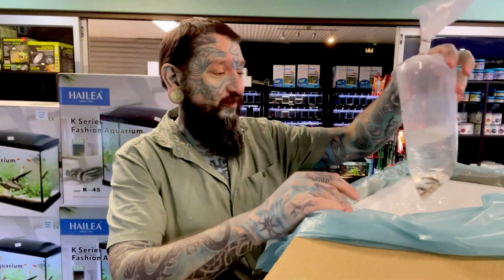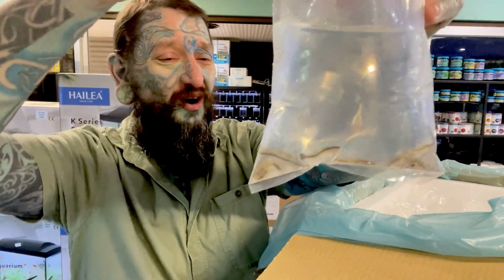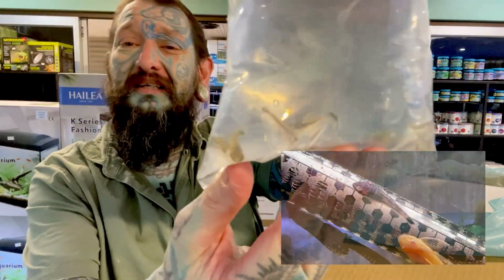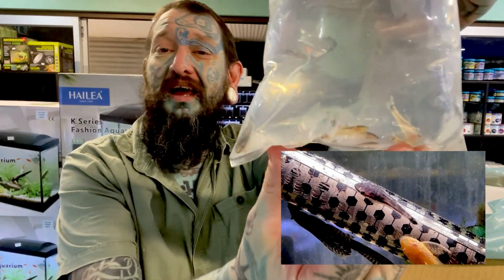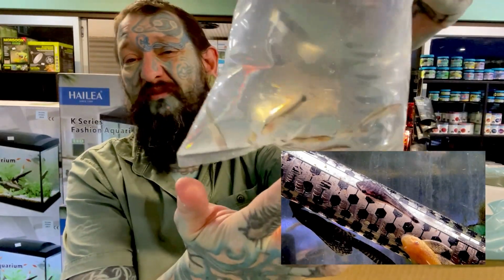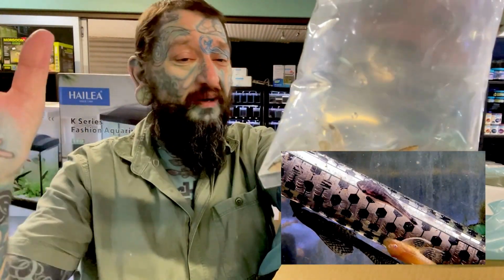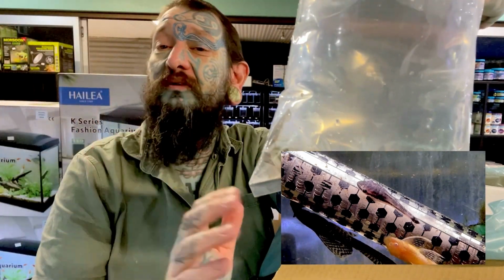So straight into it, we have bag number 1. See if I can get the bag box things right this time. Cichlids catfish. Cichlids are a South American dwarf sucking catfish. They stay small, like 4 centimeters, 5 centimeters, great for planted tanks. All round peaceful community, cute little sucker fish.